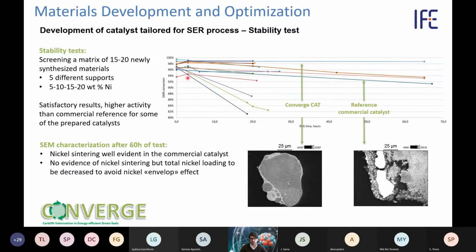And just to give you a broader idea here, this is the SMR conversion. We are not talking yet about doing the process with sorbent. This is just to see the capacity of this catalyst to reform methane. So it's just methane and steam passing through the fixed bed reactor. First fresh, we check the conversion, and then aged, we age for 60 hours, and we check the conversion again.